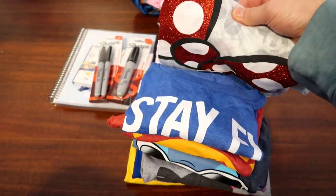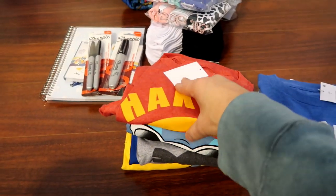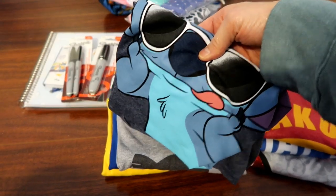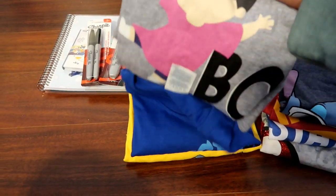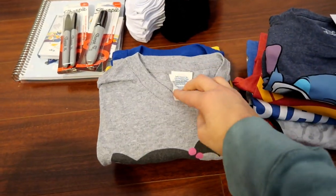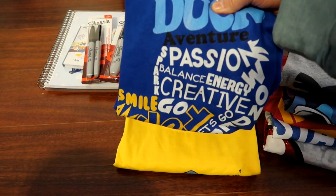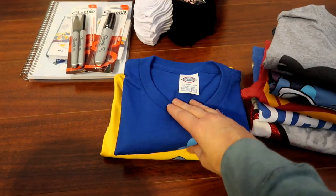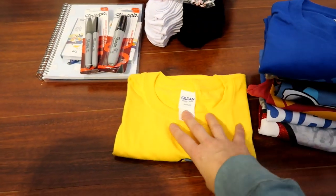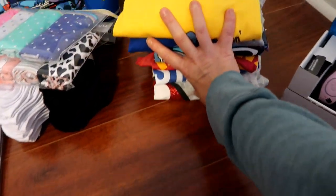So this one came from Target. This one came from Target. Target. Can you tell we like Target? Target, and y'all, we've been buying these since last year. This one came from, her nickname is Boo Boo, so this one's Boo. This one came from TeePublic. This one came from, I think TeePublic, one of those. And then this one. So all those came from TeePublic, I think it was. So those are her extra t-shirts.